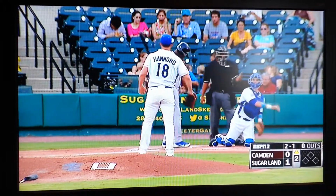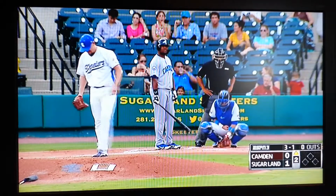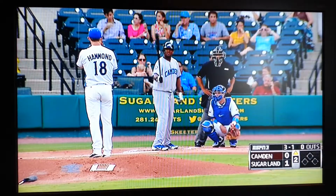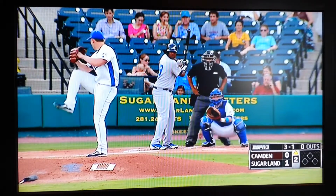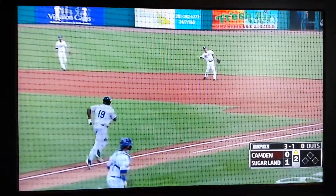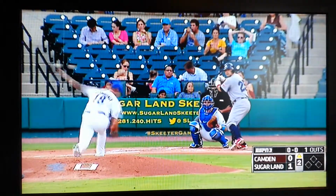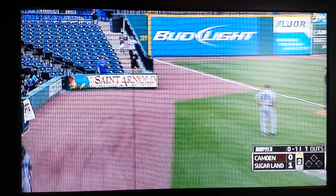This one is low and away. 2 balls and 2 strikes. Ruiz, originally from Santiago, Cuba. He's the Atlantic League Player of the Month in June. A 3-1 here to Ruiz. This one swung and chopped towards second, shift on there. 3 guys on the right side of the infield. This one is chopped foul. No balls and 1 strike.